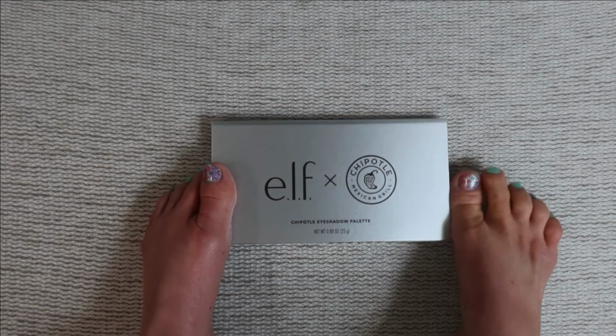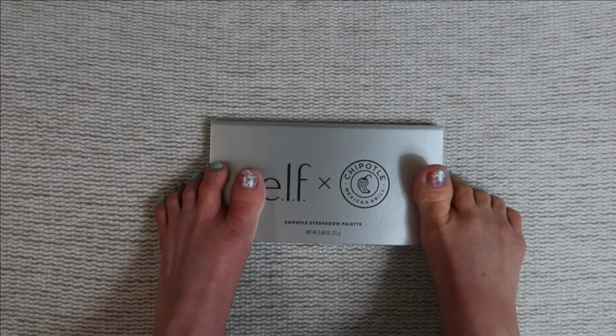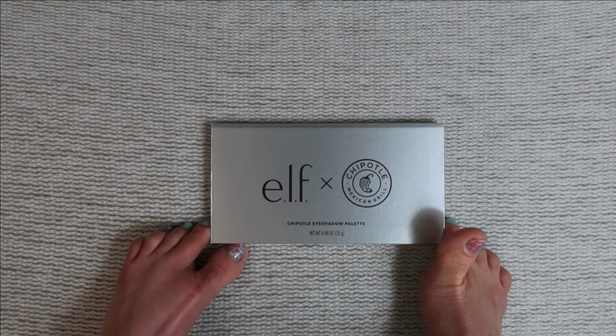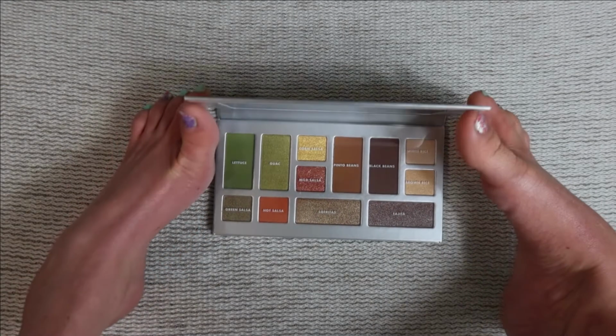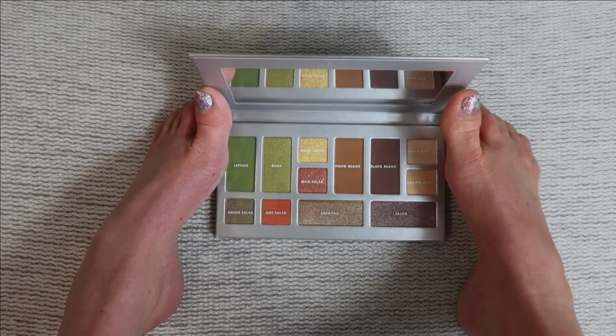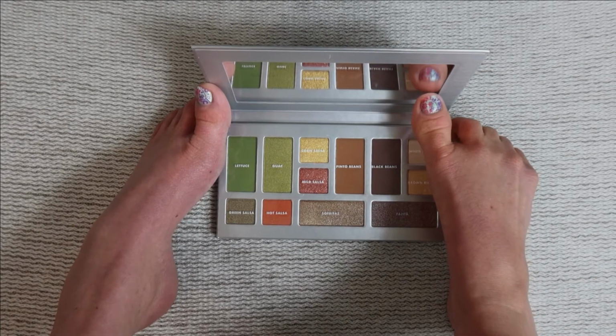And now we get to the star of the show. It is the eyeshadow palette. Let's open it up. Ooh. Okay, so we do have quite a large mirror over here.